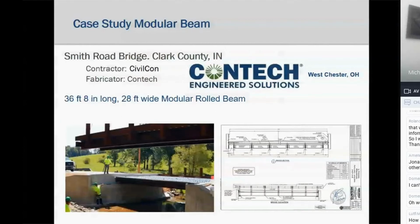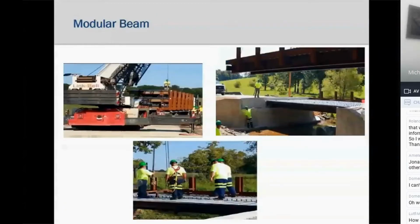A 36-foot, 8-inch simple span prefabricated modular rolled girder superstructure was selected for the replacement, which of course then removed that center pier. The bridge modules were prefabricated by Contech Engineered Solutions out of Westchester, Ohio, and the contractor was Civilcon. The new bridge was built with 3 modular sections that were shipped on 1 truck to the site. The modular sections consisted of 2 weathering steel rolled beams with a pre-attached corrugated metal deck.